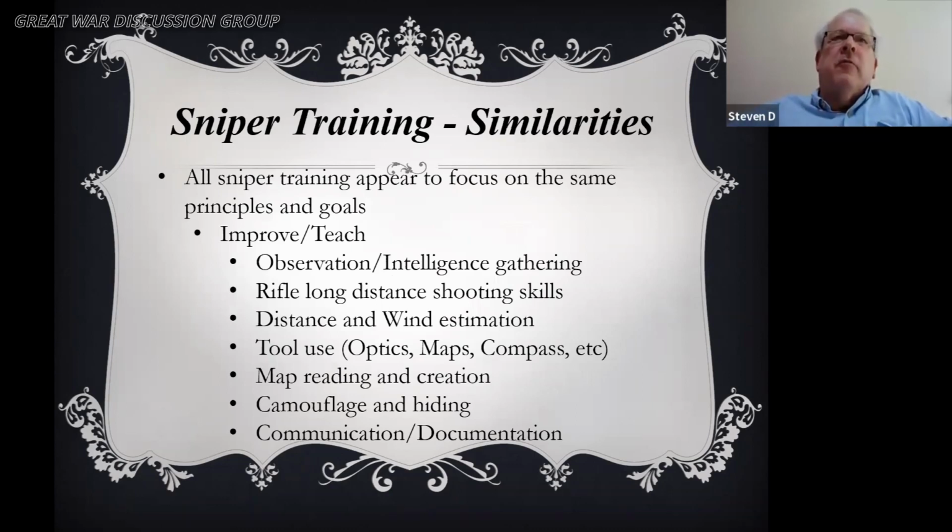One thing that was interesting when I was doing my research is that the sniper training all appeared to focus on the same principles and goals. Even when they were doing the interviews, the real goal was to improve and teach. It was more about improving the individual's observation and intelligence gathering, and improving their long distance shooting skills. Now, that's not to say that some of the individuals wouldn't come to the sniper schools with a gun that they had no idea how to use, but they would be taught in that 2 to 3 week period how to also estimate distance and wind correction.